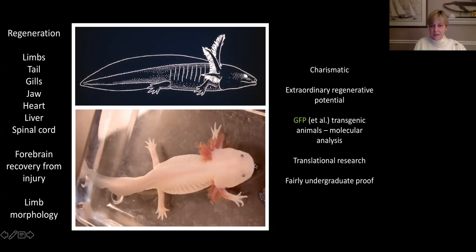But back when I was in graduate school, we didn't have that. So again, they can regenerate all these structures, something I haven't mentioned yet. They can recover from a transected spinal cord. So you can actually make these animals quadriplegic and paraplegic, and they will recover. They can actually have a portion of their forebrain removed and they'll grow that back too.